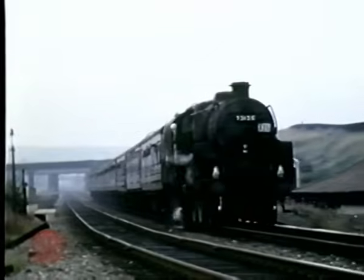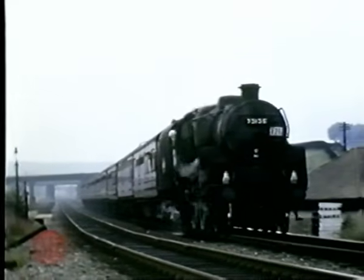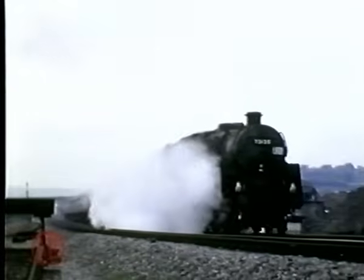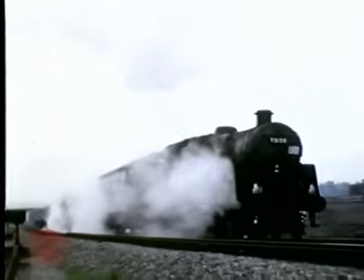With a fair amount of steam leakage, 73135 gets the right of way and takes her train on down to City Station, where she will be remanned or replaced for the train's journey to York and Scarborough.